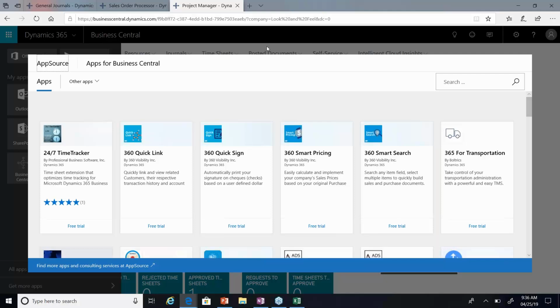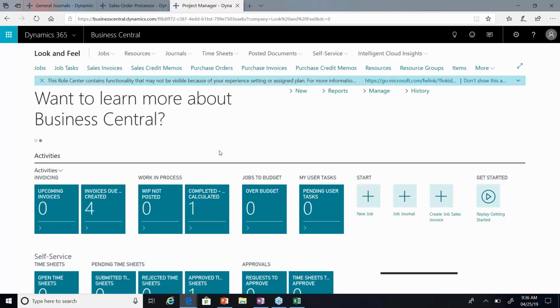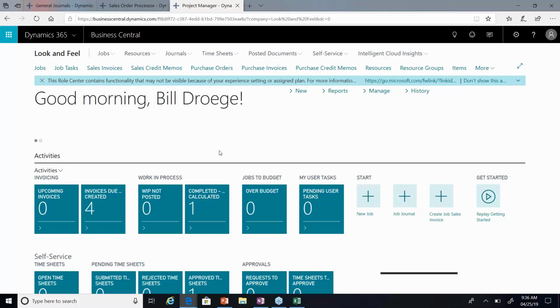The other part of the application and the implementation process is we will deliver a sandbox or development environment. So you have both a production and sandbox development environment, and you can test drive different functionality and configurations in the sandbox and then promote that into production once you've understood that it's going to function the way that you expect. You can try some of these additional apps and see how they fit and configure them that way.